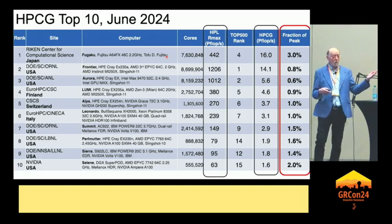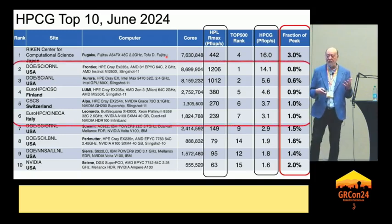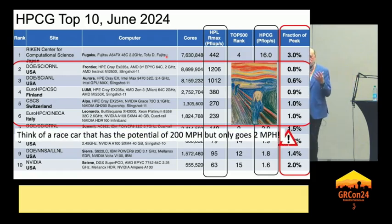With the LINPACK benchmark, we were seeing numbers like 70% of peak performance. Here we're seeing the best number at 3% of the theoretical peak performance. And some machines are getting 1% or less. So 1% or less, that's almost a shocking thing. So think about a race car that goes 200 miles an hour, and driving gets only 1 mile, 2 miles per hour. You would be a little bit disappointed with the performance of that race car. But that's what's happening with many of the applications that are actually run on these high-performance machines.